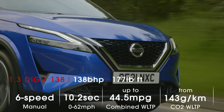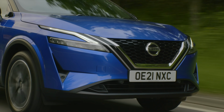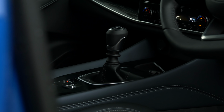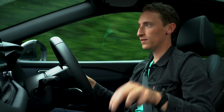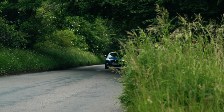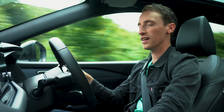And if you do go for that lower powered engine, then you get a 6-speed manual gearbox, and we're using that unit now. It's really light, got a positive action, so it's actually pretty pleasant to use. If you go for the more powerful engine, you've got a choice of this manual or an automatic. And we've driven the auto. It's fine, it's smooth, pretty responsive, but to be honest, we'd just save the money and go for the manual instead.